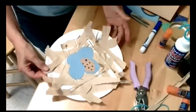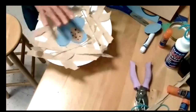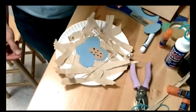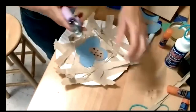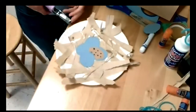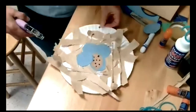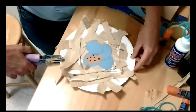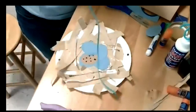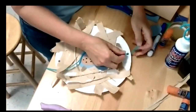Now, if you want to, you can just let your nest set just like this. Or if you want to hang it up, I thought of a way you could do that is to take some yarn, and I'm going to put two holes in my nesting plate, one on one side, and then one on the opposite side. And I'm just going to tie my yarn. I'm going to push it through the hole and tie it.